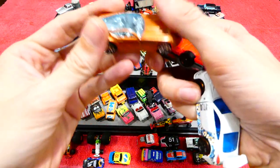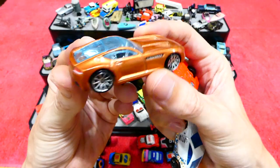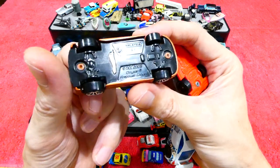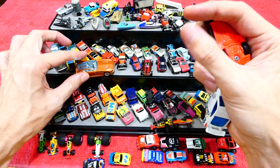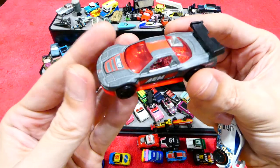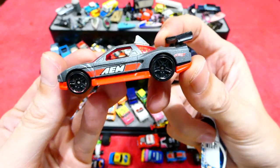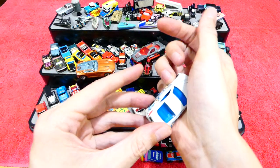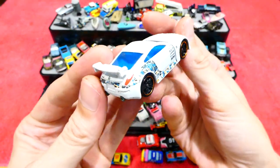All right. Went to the flea market the other day. Found some cool $1 cars once again. Chrysler Crossfire concept thingy. Chrysler Firepower concept. Very cool. Here we have an Acura NSX in grey and red. Very, very cool. Then we have a Nissan 350Z in your sticker bomb style.